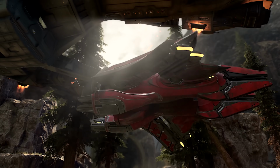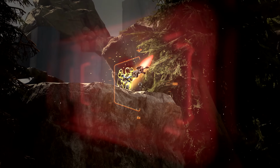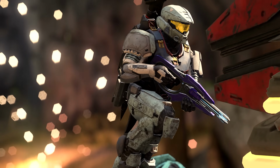Free-to-play, coupled with PC support and streaming Game Pass over the internet, gives Halo Infinite's multiplayer the lowest barrier to entry we have ever seen in the series. Thus, we are going to see a huge influx of new players.